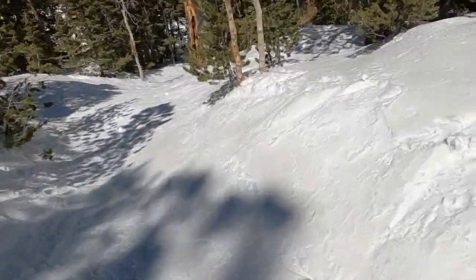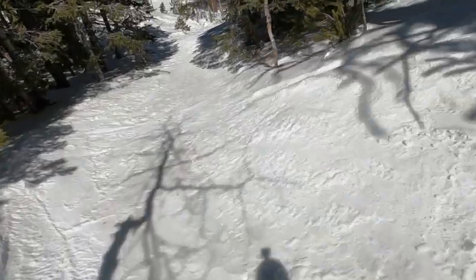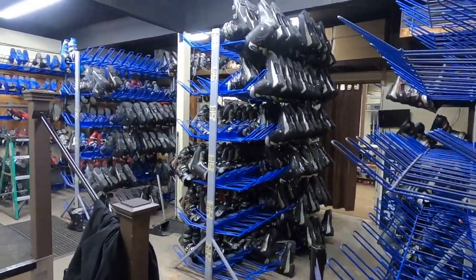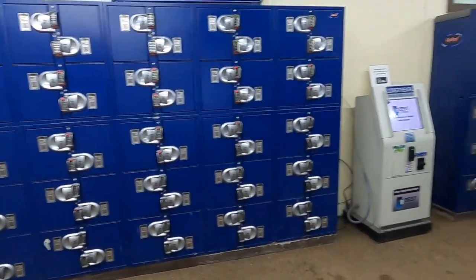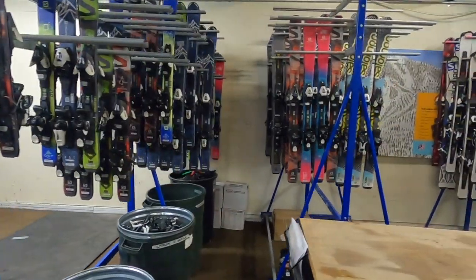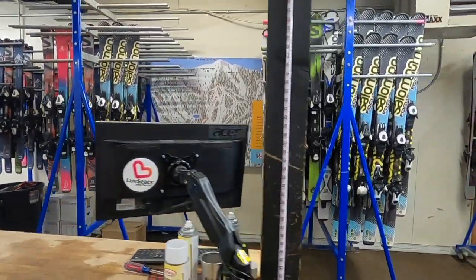Lee Canyon Resort offers equipment rental and a pro shop, as well as a retail store and a couple of places to eat and drink. Behind me here is the equipment rental. You can rent skis, boots, the whole package, skis and boots and poles, or you can rent snowboard and boots. A little tip of advice though, they only have a certain amount of sizes. So if you are a common size boot, I would advise getting here early because they disappear quick.